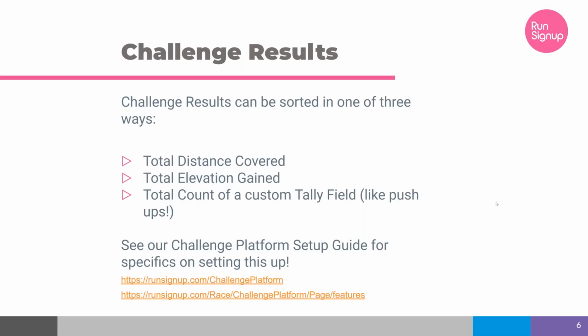Challenge results are a little bit different from virtual results. Virtual results, let's say it's a 5K, are generally sorted on the lowest time. For a challenge result, you usually wouldn't want to sort on the lowest time. You'd want to sort on something like the most distance covered. We also offer a bunch of different options. For example, you can say the person who's done the most elevation gain over the course of a month should be ranked the highest, or the total count of some custom tally field. This is where it starts to get really flexible.